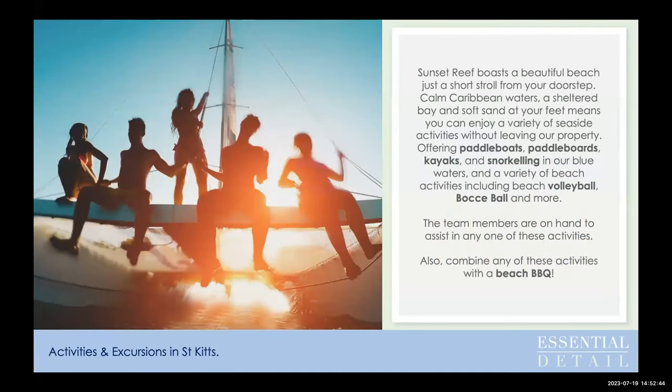As Graham's mentioned, there's lots to do around St. Kitts. We have a full concierge service that will literally do anything and organise anything that the guests want. So whether it's something within the resort, like paddle boards, kayaks, snorkeling, they want a beach barbecue, they want a beach picnic, they want chairs taken down to the beach up the road and a little setup with umbrellas and things, all of that can be sorted, right through to chartering a boat, going off and really exploring and doing some of the excursions that Graham mentioned earlier, all the highlights and all the adventure that St.